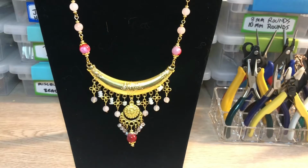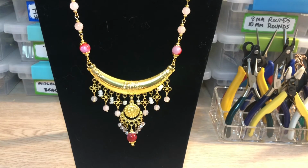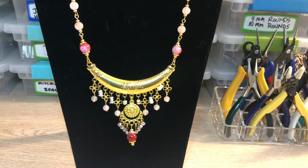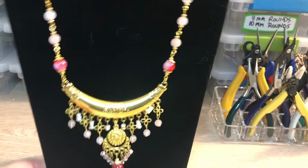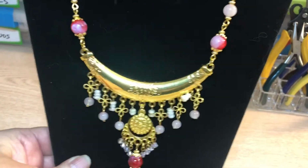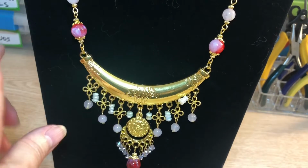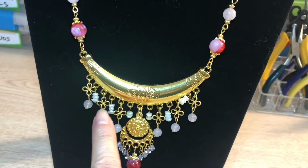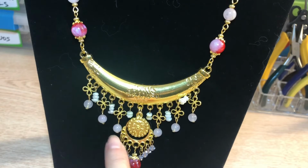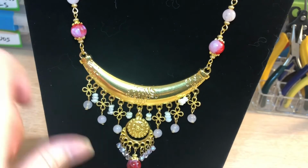All right, so here's the third necklace. Pretty ornate, not something that I would wear, but I thought it was pretty nevertheless. I'm sure, you know, you could find an occasion to wear something like this. So I used the very large crescent pendant that came with the box. Here I've used some of those links and some of the pearl button beads and the smaller rose quartz beads here.